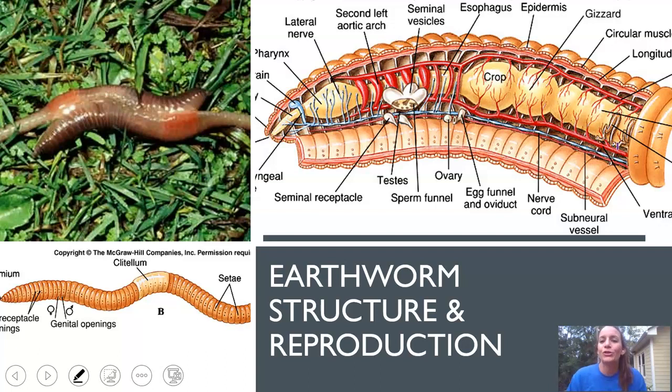So now we get into the structure. As you can tell right away, the structure is much more complex than the other worms that we've looked at so far. So now's a good time to pause and either copy down this diagram or label the diagram on your notes for both the external and the internal. And then this picture over here is actually showing 2 earthworms mating. So earthworms and other annelids have something called a clitellum, which you see in this structure here. The clitellum is on the outside of the earthworm, and it's where they connect when they're mating.